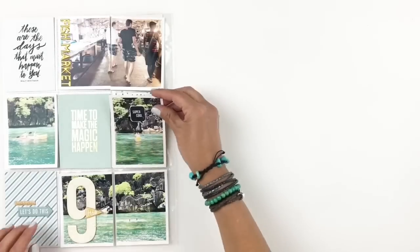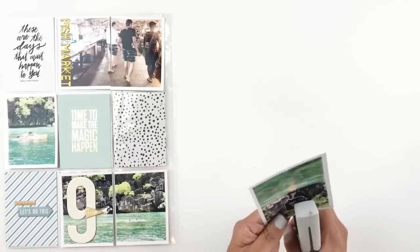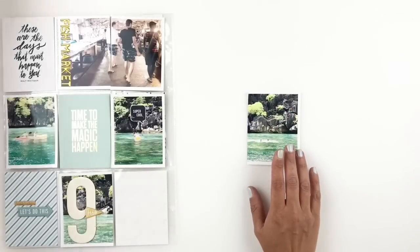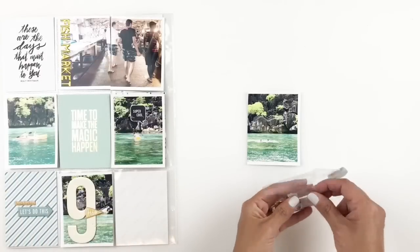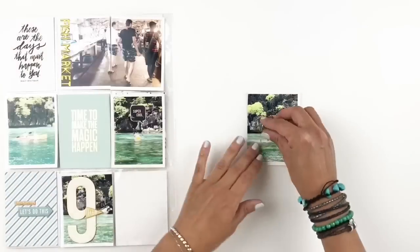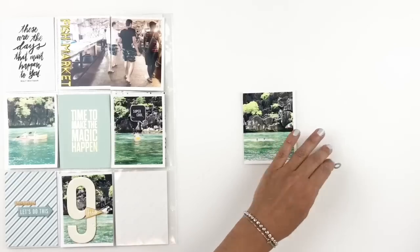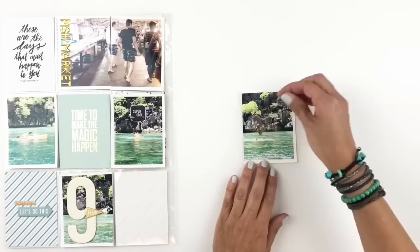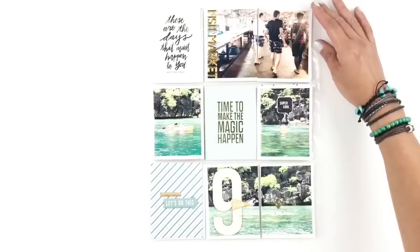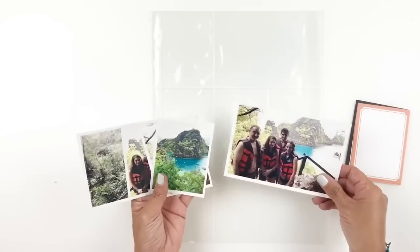Now, I had some of my footage just disappear. I don't know where it went. I started working on the next layout, which was probably one of my favorites in day 9. Oh, by the way, I just added a geotag right above where my kids were swimming. And this next layout is where I lose the footage.